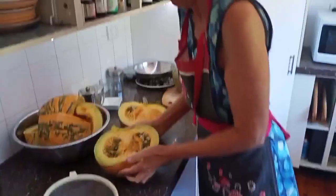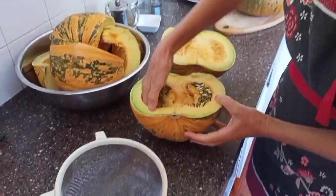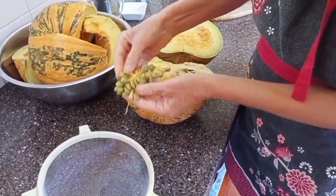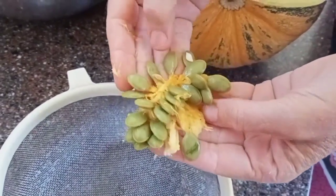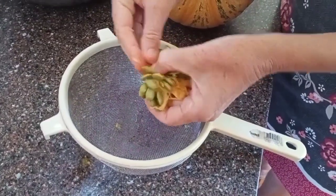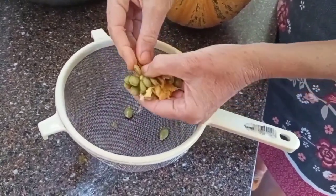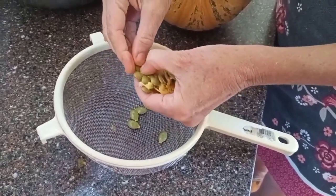Let's get to work. Okay, so the next job is to get the pumpkin seeds out of the pumpkin. Now you can see that I can just scoop them out with my hand, and you can see that they've actually got no hull at all on them. It's just the bare seeds. Very easy to process. It's a little bit slippery and messy, but basically we're going to pull them off, trying not to get any of their orange fibrous stuff into the sieve, because when we wash them we want to make sure that they're pretty clean.